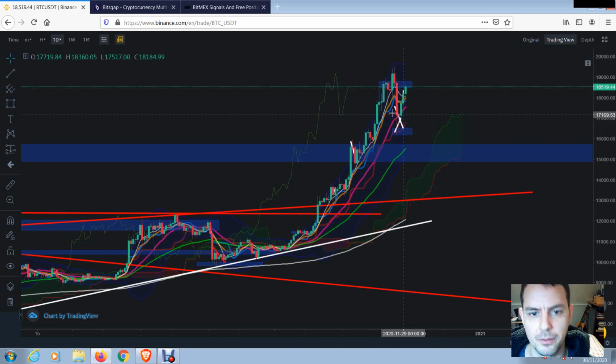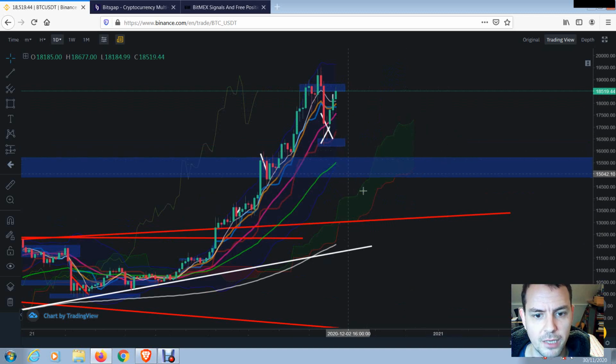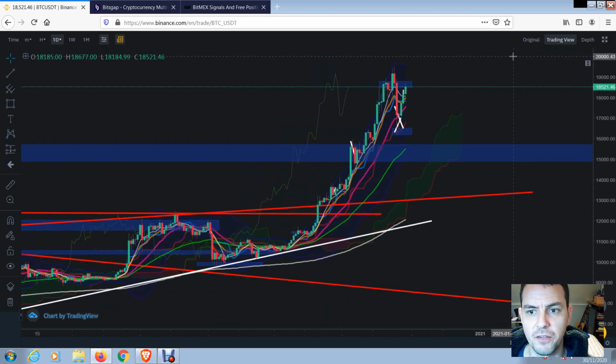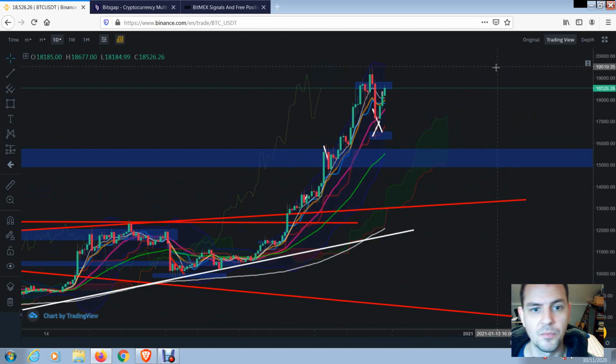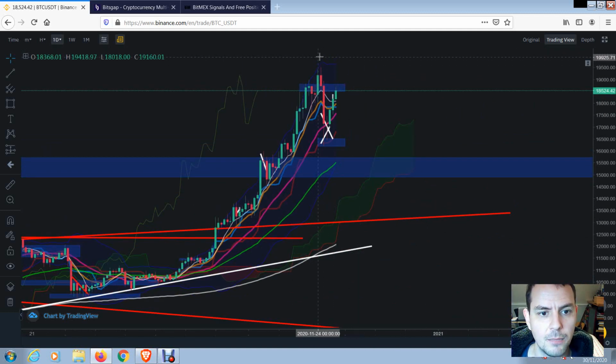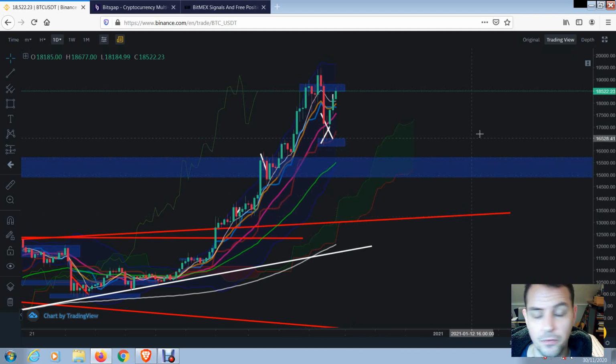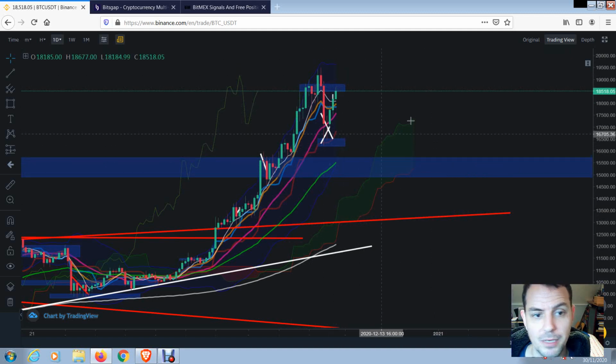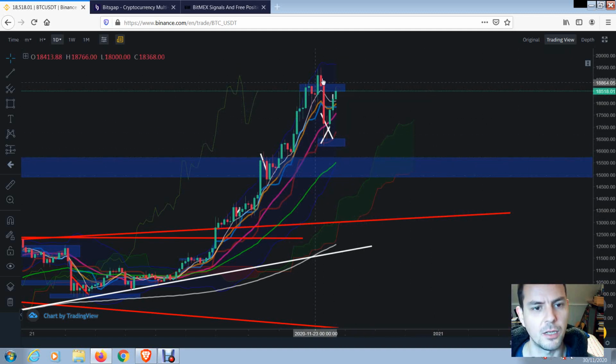We don't want that. What we'd rather see is a consolidation phase now, in order for a redistribution, profit taking, and then ultimate buyback zones in order for us to fulfill Bitcoin's destiny. So I don't think the all-time high is the likely scenario at the moment. I think a consolidation for maybe just a couple of weeks, maybe into mid-December, is the most likely scenario. But again, we're still quite early on.